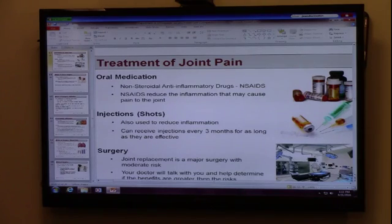And we're asking you to take Aleve, Motrin, ibuprofen, those are all medications, and if they don't help anymore, we ask you to stop them. We never advocate taking medications if they're not working.